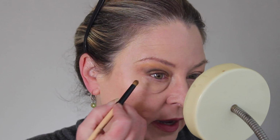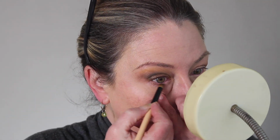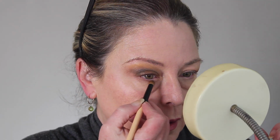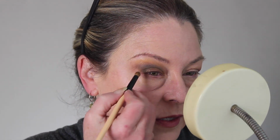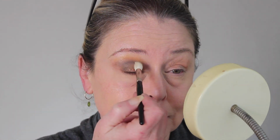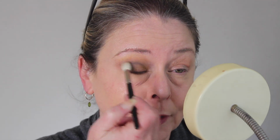So I just wanted to give you a little bit of comparison to something else that is on the market. I'm going to go in with that color again, that bronze, and do a little under the eye. I like the idea of going in with a color that's not too dark under the eye, especially during the day. Take my big HUDA and just do a final blend.